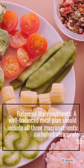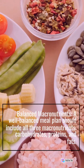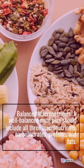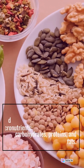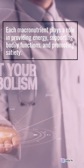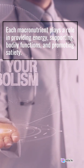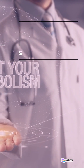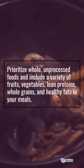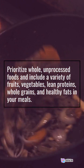Balanced macronutrients. A well-balanced meal plan should include all three macronutrients: carbohydrates, proteins, and fats. Each macronutrient plays a role in providing energy, supporting bodily functions, and promoting satiety. Prioritize whole, unprocessed foods and include a variety of fruits, vegetables, lean proteins, whole grains, and healthy fats in your meals.